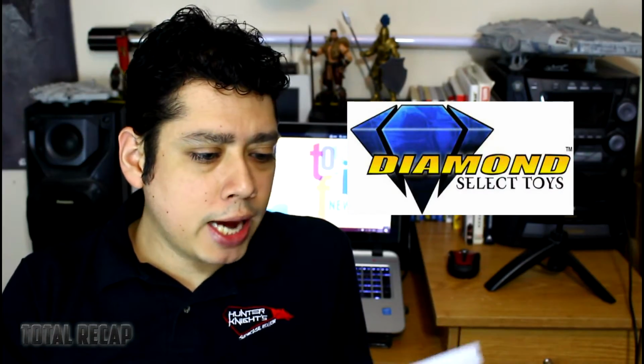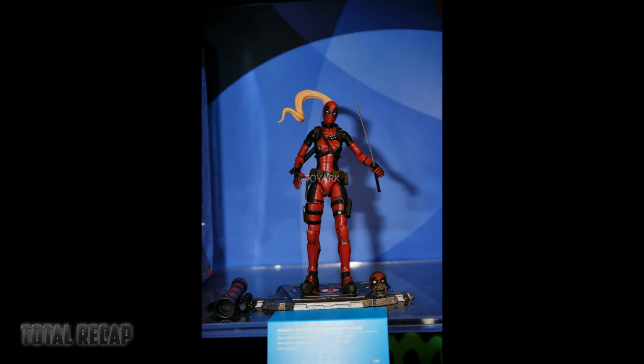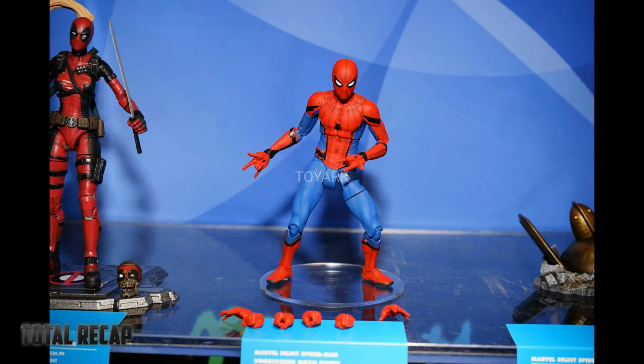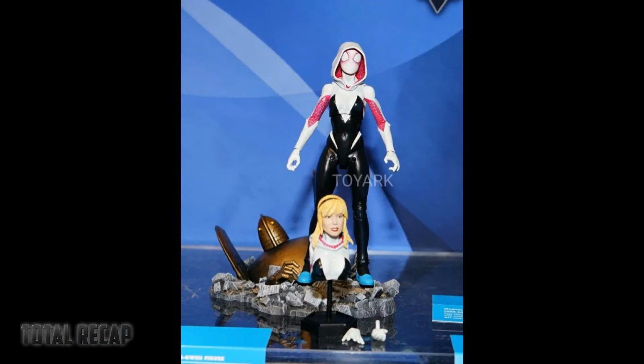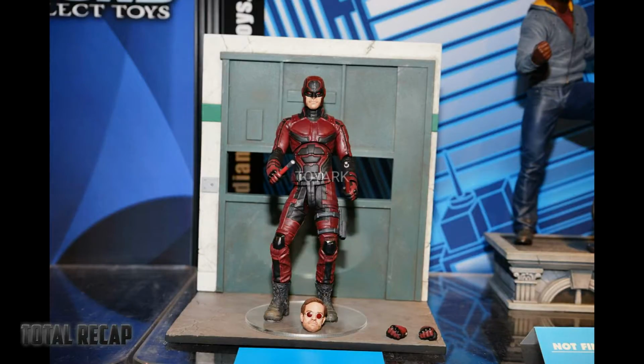Alright, now we move to Diamond Select. Yeah, Diamond Select, our favorite company for Marvel and DC in 7-inch, had plenty of reveals for their Select line. Amongst the already seen Lady Deadpool, they had a Spider-Man Homecoming figure, Spider-Wang with interchangeable unmasked torso. Yeah, that's a weird one. Movie Star-Lord and Rocket figures. Rocket was not shown. And Daredevil Netflix figure with diorama piece.